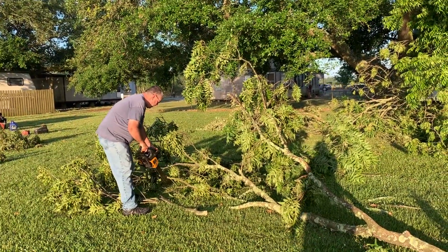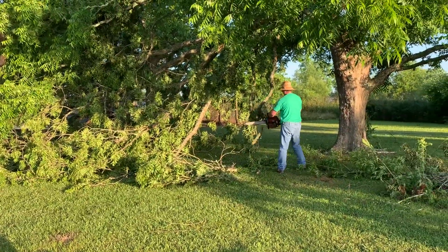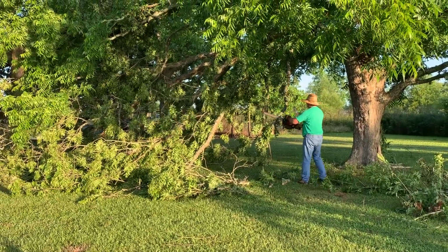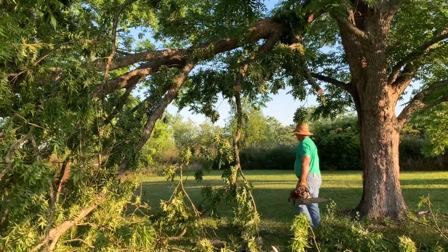We spent a few hours just chopping up the fallen portions of the branch. Very large branch, by the way. The largest piece of it, I'd say probably 18 to 24 inch diameter. Half of the tree literally fell, the tallest portion of the tree. So it was in a pretty precarious kind of situation. The main thing is we certainly don't want anybody to get hurt.